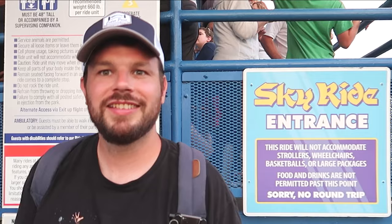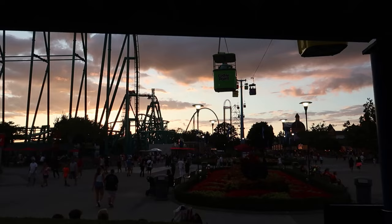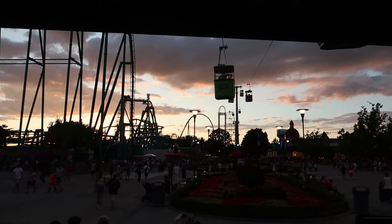What have you decided we're riding next? We are riding the Sky Ride. Yeah. I've been wanting to ride this. Yeah. These are not your favorite, but you know, they say compromise is a normal part of a relationship. I'm doing it for you. It is a beautiful time of day for it though. Can't wait to see the view from up there.